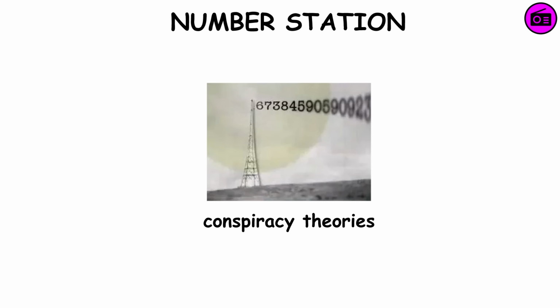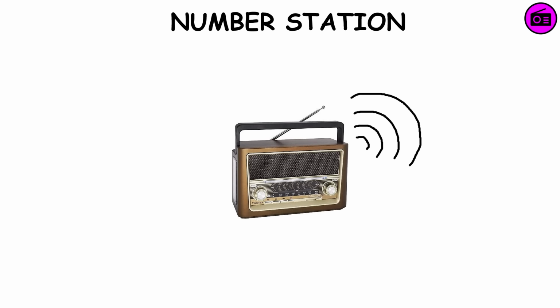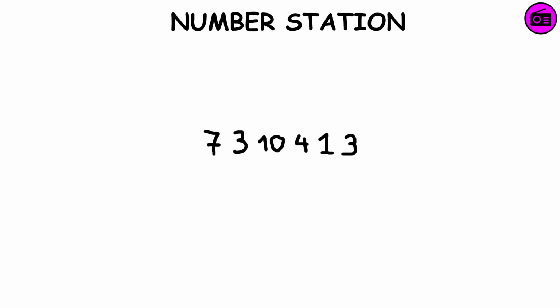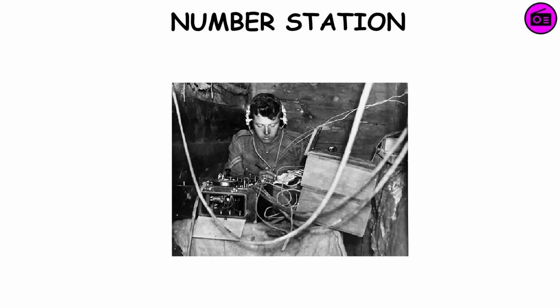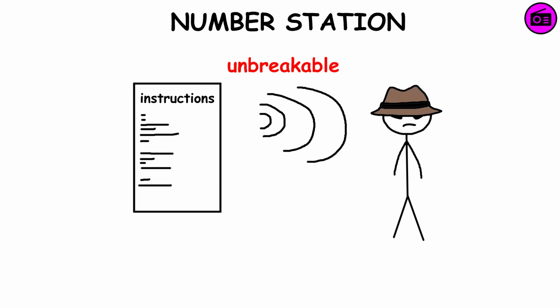Number station. These are famous in conspiracy theories and horror movies for how scary they sound, but they're basically just radio stations with a voice, usually generated with a computer, that say seemingly random numbers. These numbers are allegedly encrypted messages with a one-time pad used by spies, and some stations have been active since World War I and have never stopped ever since. They're a form of one-way voice link, which is a method considered unbreakable if the proper instructions are followed, and if the spy can justify having a shortwave radio without being put under technical surveillance.